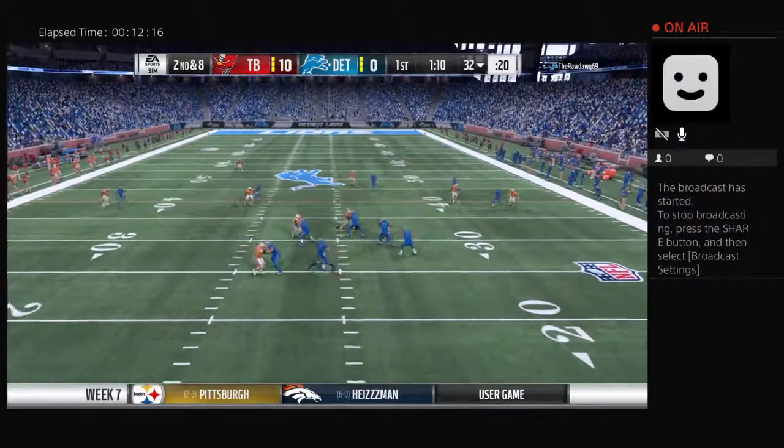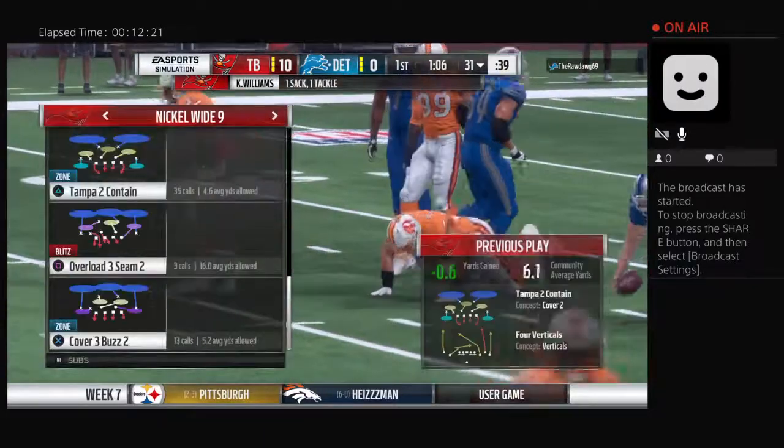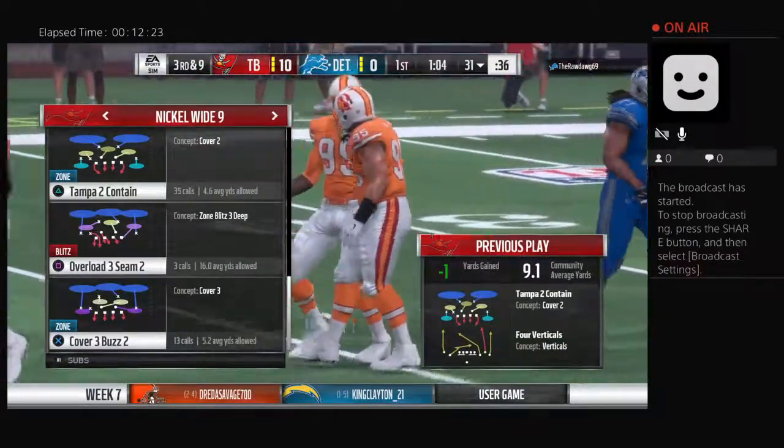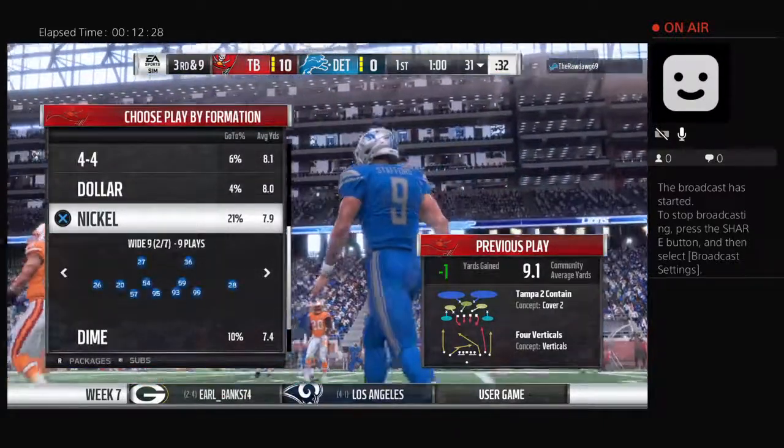Here's Stafford now on 2nd down. And he's going to lose a yard or two. Taken down behind the line. Kyle Williams able to collapse the pocket and drop him for a loss of a yard.